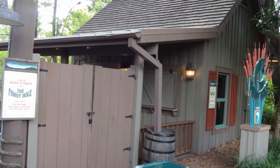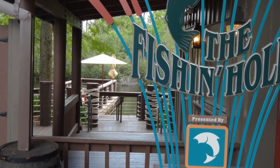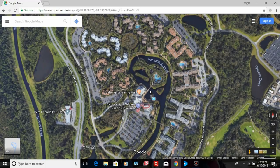This is the fishing hole where you can rent fishing equipment and spend a little time seeing what the river has to offer. At this point in our tour, we have turned left at the pool on Old Man Island, and we're walking across this bridge to begin our tour of the Alligator Bayou section of the resort.